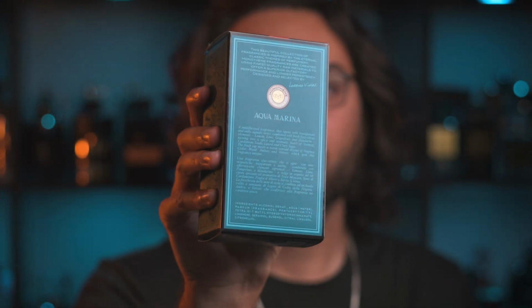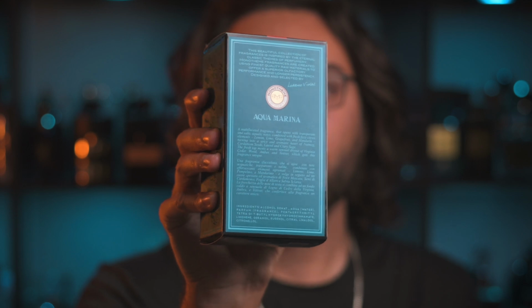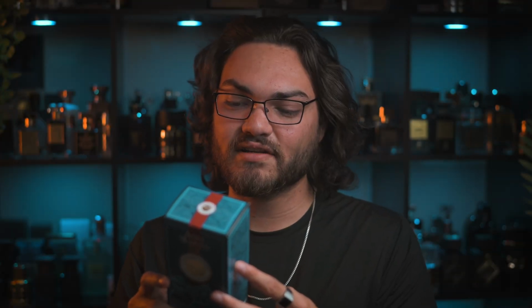I just know that they make some really affordable fragrances. A lot of them you can find for around $15 to $20, $25. They have some really high quality looking boxes, and I just love the way that the bottles look. On the back, it says, "This beautiful collection of fragrances is inspired by the eternal classic themes of perfumery. Monotheme fragrances are created using finest quality raw materials to offer a superior olfactory performance and longer persistency. Designed and selected by Lorenzo Vidal." So we'll have to see if any of that's true.